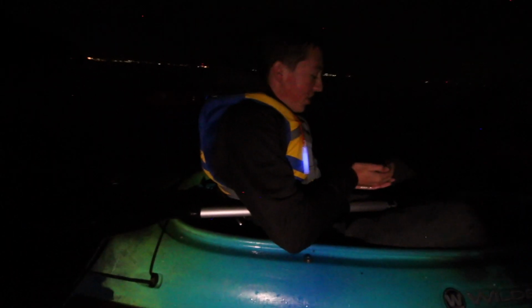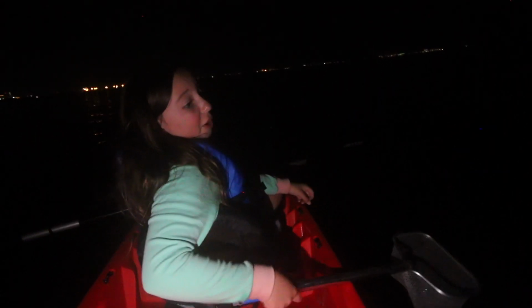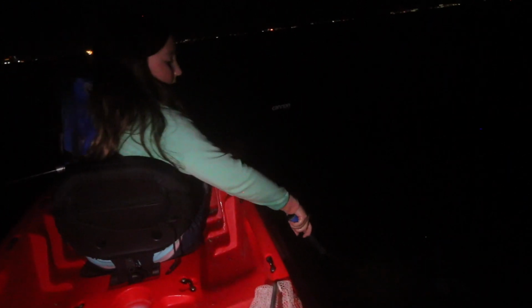I'm holding a comb jelly trying to get him to light up. Right there. Comb jellies only light up when they're touched. Nice. Okay, I think I've got the hang of it now. You put it in shallow water, dip it to the bottom, and then when it comes back up, you look for a little green speckle of light.